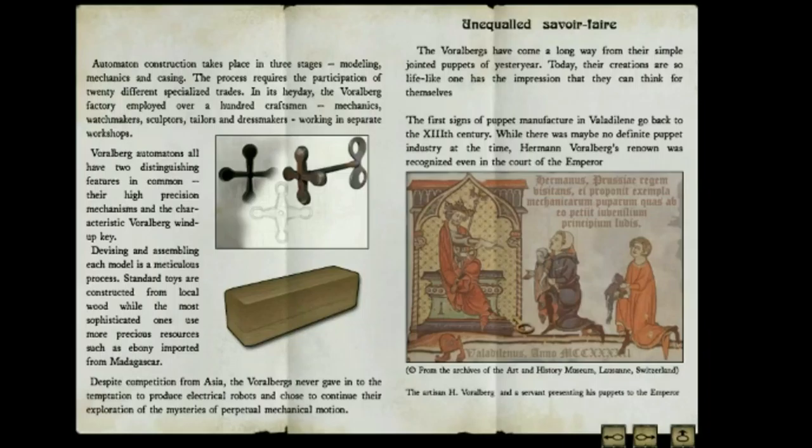Automaton construction takes place in three stages: modeling, mechanics, and casing. The process requires the participation of 20 different specialized trades. In its heyday, the Voralberg factory employed over 100 craftsmen. Mechanics, watchmakers, sculptors, tailors, and dressmakers working in separate workshops. Voralberg automatons all have two distinguishing features in common: their high precision mechanisms and the characteristic Voralberg wind-up key.